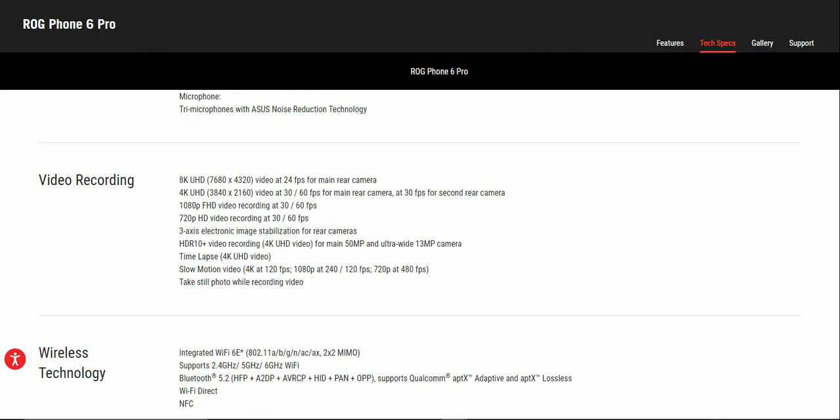3-axis electronic image stabilization for rear cameras, HDR10 video recording, 4K Ultra HD video for main 50 megapixel and ultra wide 13 megapixel camera, time-lapse video 4K, slow motion video 4K at 120 frames, 1080p at 240 and 120, 720p at 480 frames. Take still photo while recording video.